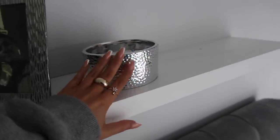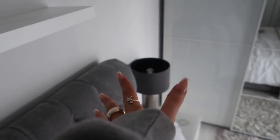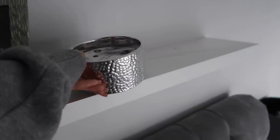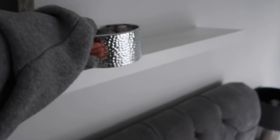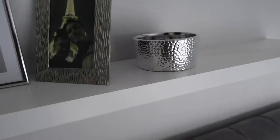And then this candle is new, a silver hammered candle. And I got it because I have a lot of silver hammered things in my room, like my lamp and then also my bin. So I got this from Dunelm. I don't actually know what the candle smells like. I don't think I smell it. It's in white oud, is that how you say it, and magnolia. It was £9. Smells nice. So yeah, I got that from Dunelm to put on my shelf because I liked how it was silver and hammered.